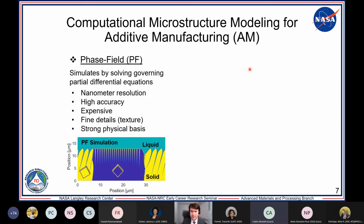One of them is the phase field method. This works by simulating the microstructure development by the solution of governing partial differential equations. Now, this technique has a nanometer size resolution typically. It's very high accuracy, but at the same time, it's very computationally expensive.